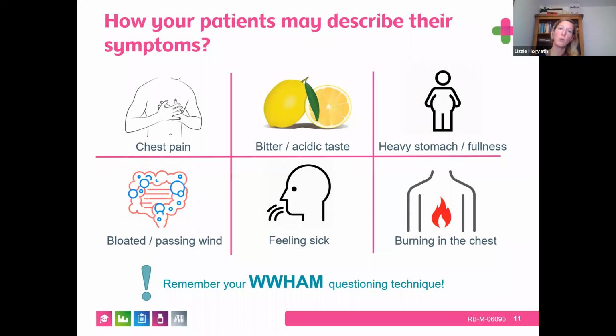And I'm sure a lot of you are already familiar, if you have worked in pharmacy before, with the WWHAM questioning technique, which is vital. Either if you use this technique or something similar, it's vital to establish the various different symptoms the patient is presenting, to make sure that you get to the right diagnosis, but also it can help you to identify red flags. For example, if somebody presents with chest pain, is it actually heartburn and indigestion, which the majority of the cases would be, but it can be some other explanation as well.